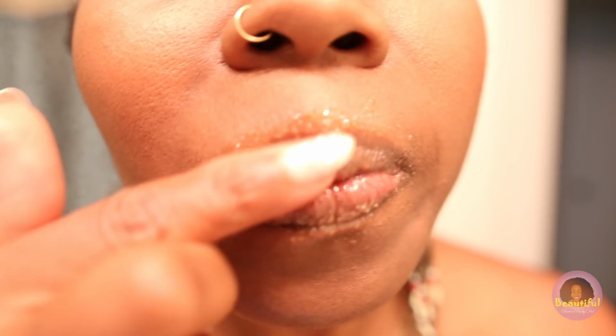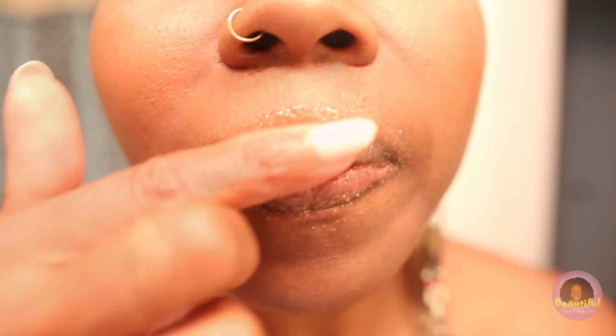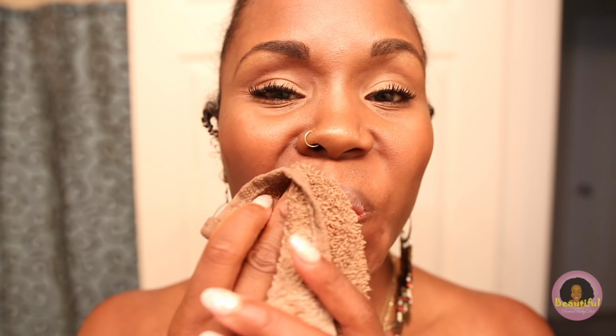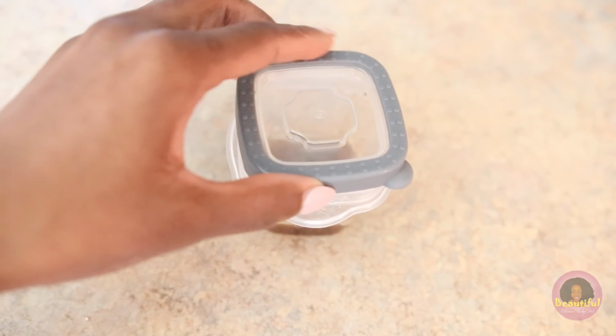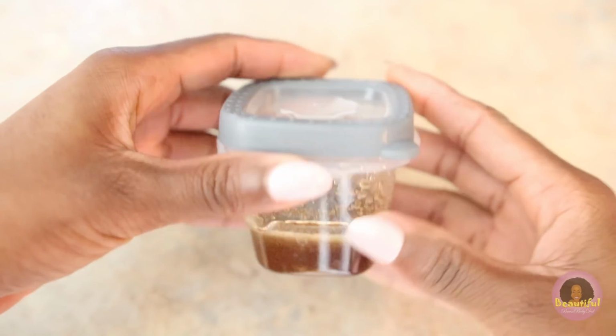Rubbing in this circular motion helps increase the blood flow and circulation to the lips. I leave this on for a few minutes and then rinse and wipe it off with regular water, and you can also leave on honey overnight if you want extra moisturization to your lips. It makes them extra soft. Again, I do this about 2 to 3 times a week until I see results, and I usually don't store this one longer than a week because the sugar starts to melt into the honey.